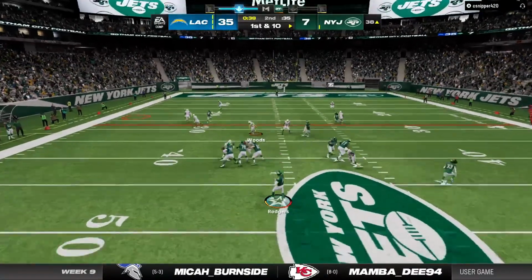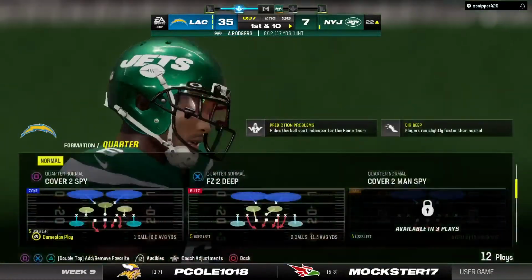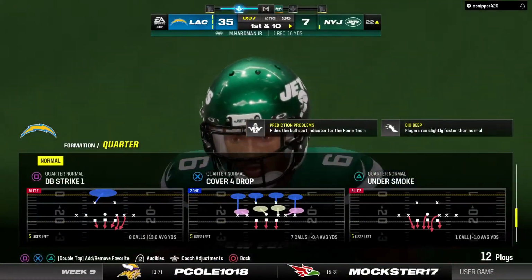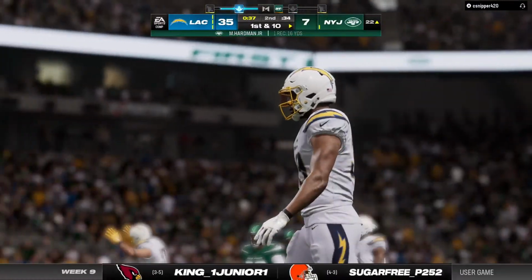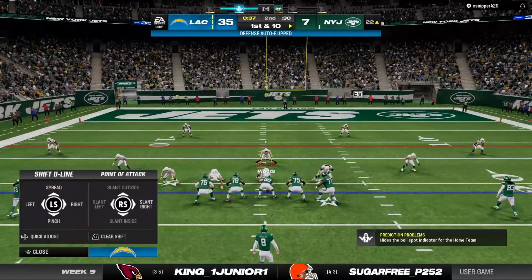On first down, Rodgers. This one complete to Mecole Hardman. He's going to go out of bounds, but he takes this one down just shy of the 20. A good gain again. That's now 31 yards combined on those last 2 plays.